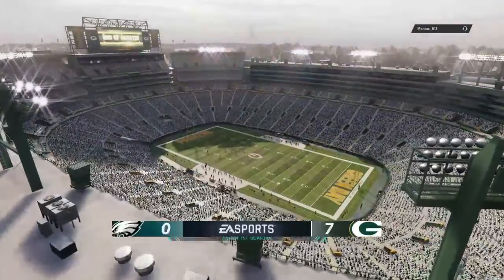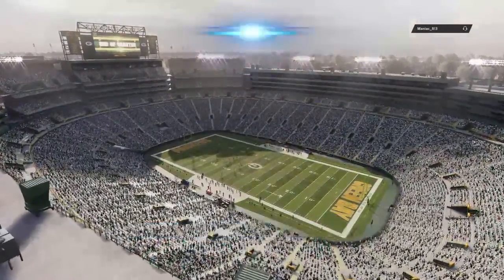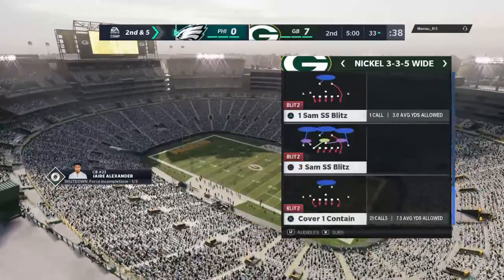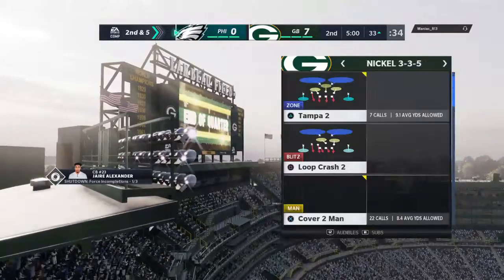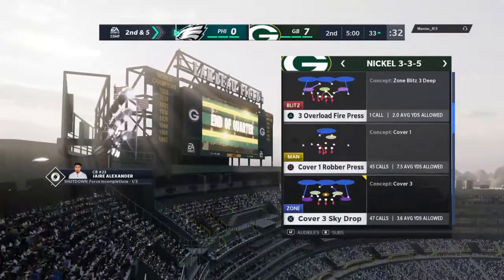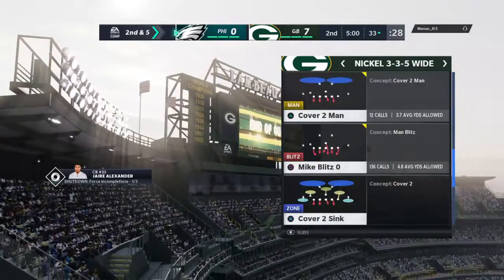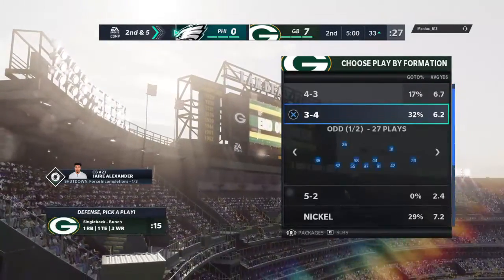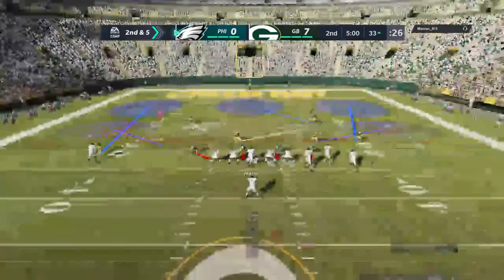After 7-0 on EA Sports. Packers 7, Eagles nothing. Second and 5.